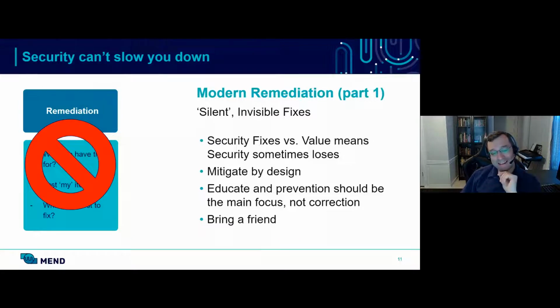So, look, fundamentally, the best way to remediate an issue is to take that issue, turn it into an education point, and prevent it from coming in the next time. That is the best possible strategy for reducing the amount of issues that you have. I'll go through some automated ways to do that in a second. But education is really, really important.